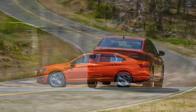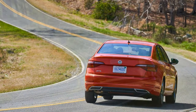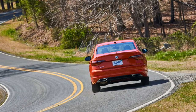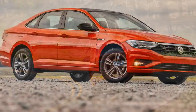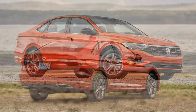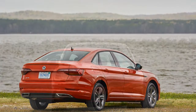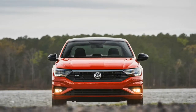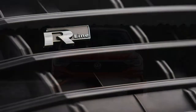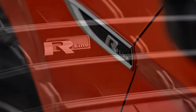That will come next year with a new version of the GLI, powered by VW's 2.0-liter Turbo 4, making at least as much horsepower, 220, as it does in today's GTI. Which is why Volkswagen has reverted to a torsion beam rear suspension for the standard Jetta, just like the one that was so criticized when it appeared in the original 6th generation car. This is one of the only cases of obvious parsimony in the 2019 model, although we suspect weight more so than cost contributed to the decision.